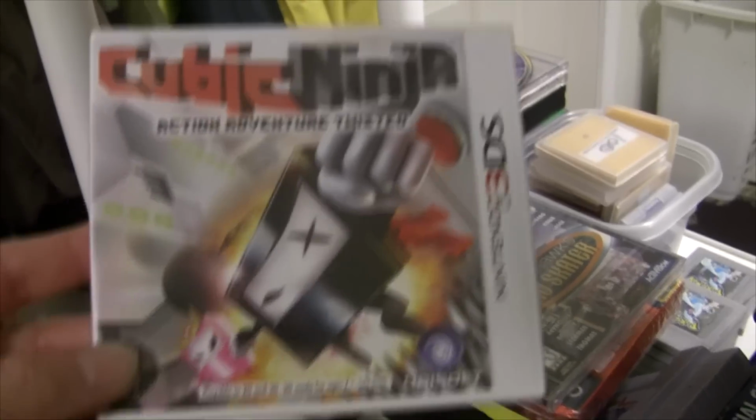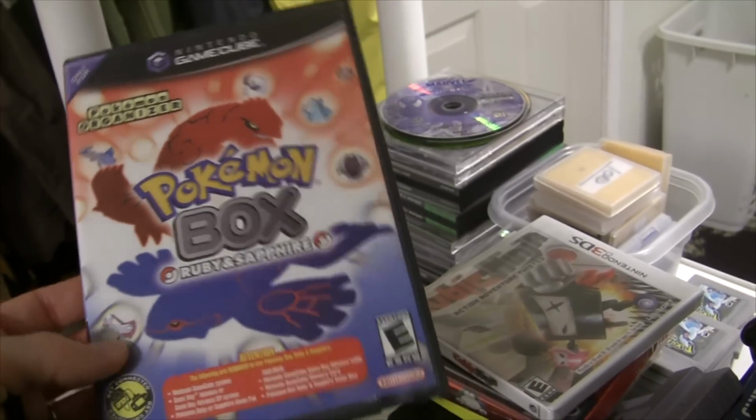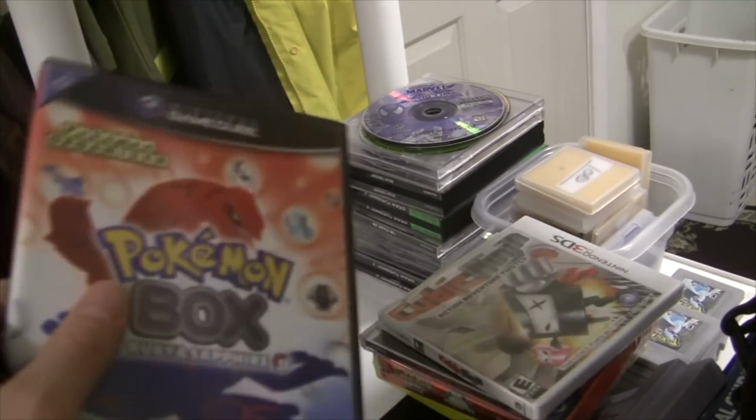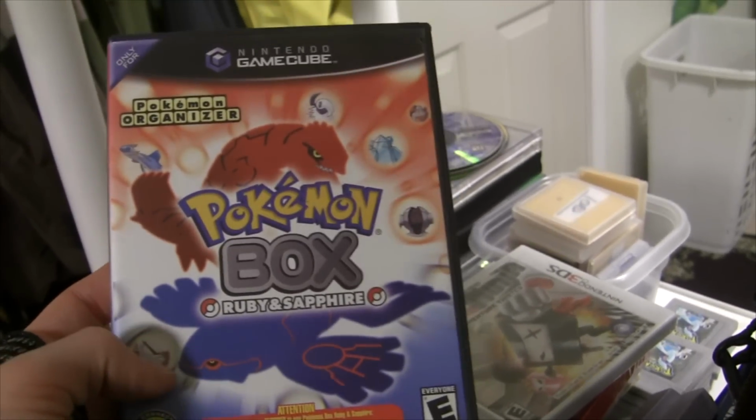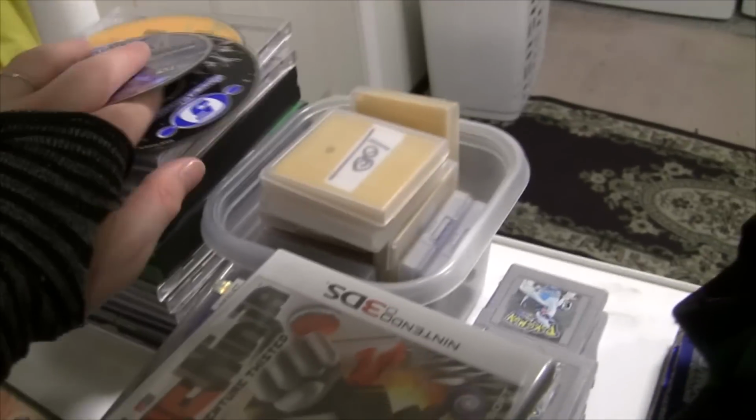Factory sealed Cubic Ninja, not that it matters. No one would probably want a sealed copy. And then a Pokemon box, Ruby Sapphire. I can't open it because I'm holding the camera with one hand, but it has the double colored memory card thing and stuff that came with it. Some Dreamcast games, PS1 games over there.